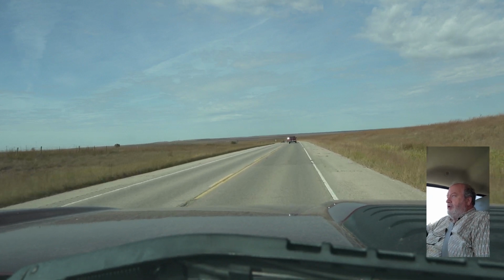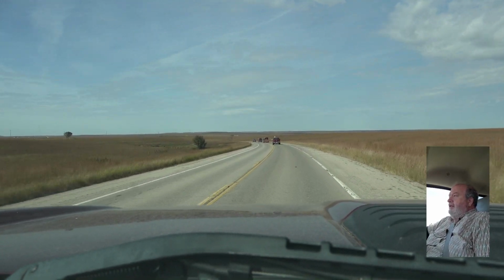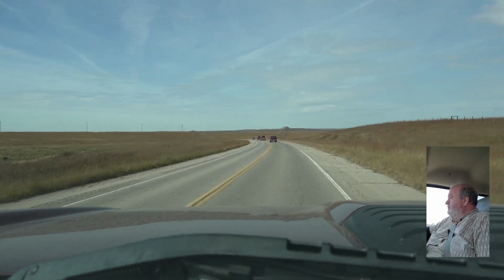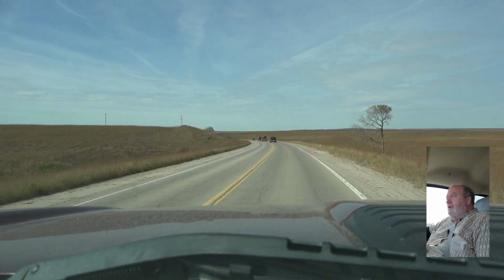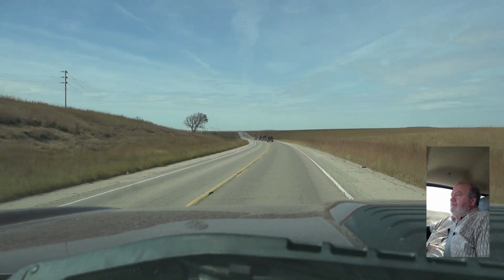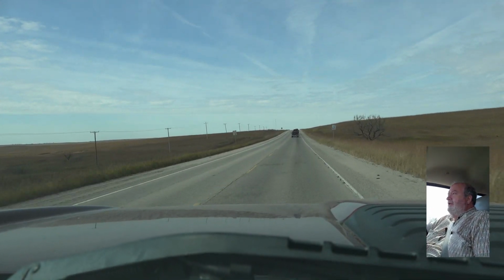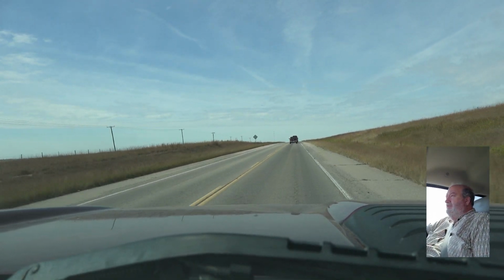So yeah, we'll be coming up here shortly on the Drummond Ranch sign. Here on US 60 West. As I say, it's about 10 miles or so west of Pawhuska. And as you can see, we're now past the rolling hills and the tree line.